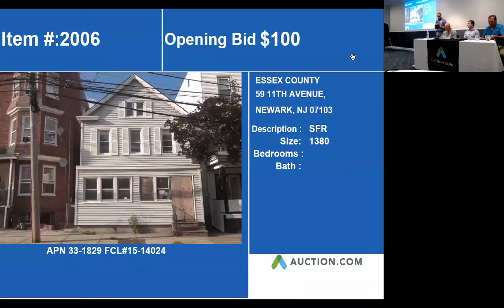Our next property on the screen, 59 11th Avenue in Newark, New Jersey. Now, this is actually a single-family home. Probably not the best place to buy a single-family home, but if you can get it cheap enough, it could be a good rental. I know a lot of the investors that do buy single-family homes in Newark, and they do well with the rental on them if they get them at the right price.